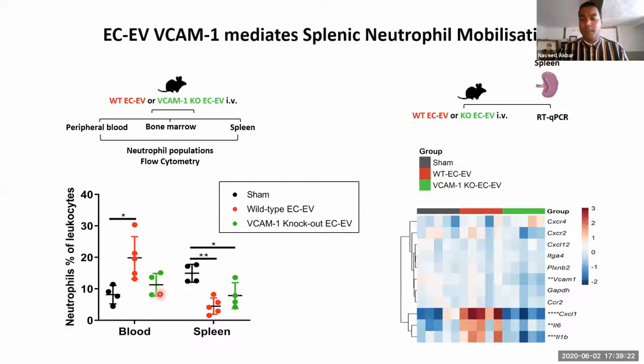We wanted to know whether the gene expression changes that we had observed previously in the spleen were also dependent on the VCAM1. So following a similar experiment, I wanted to know whether the VCAM1 was necessary. What we found was that VCAM1 knockout endothelial cells did not mediate changes in gene expression in the spleen, unlike the wild type cells, including for targets of microRNA 126, which are CXCL1, interleukin-1 beta, and IL-6.